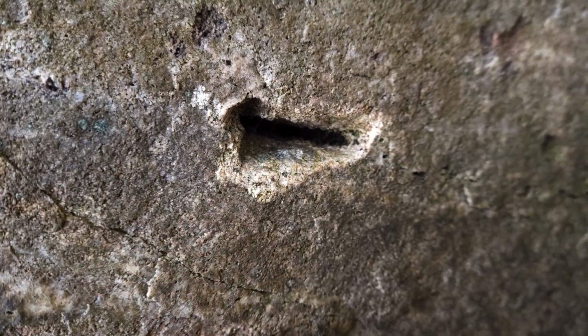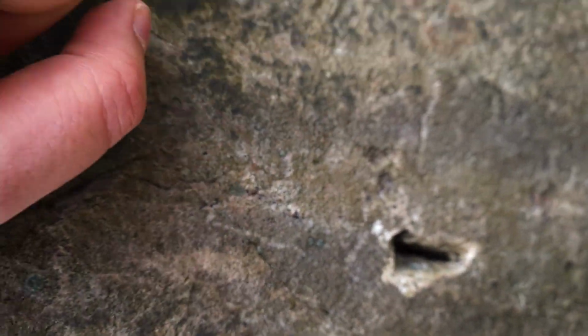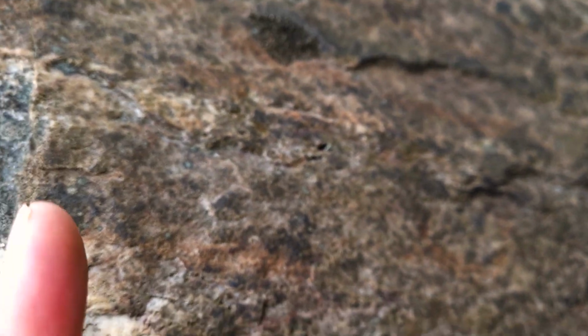So that tells us that this way is down and this way is up. And that lines up with our observation of the primary sedimentary bedding, which was getting finer upwards because coarse grains settle first. So that way was paleo up, and our beds, that direction is paleo up. So our beds have been turned almost vertical.